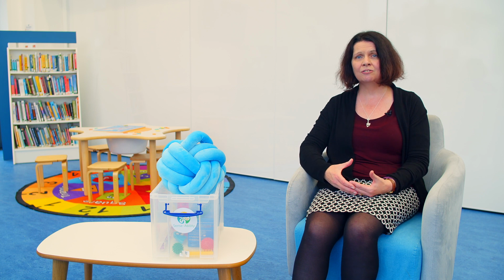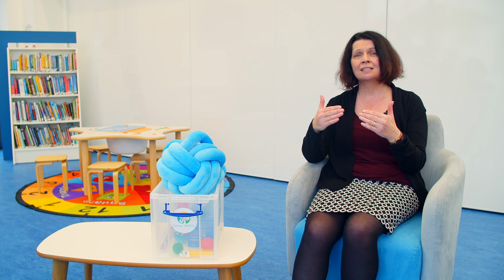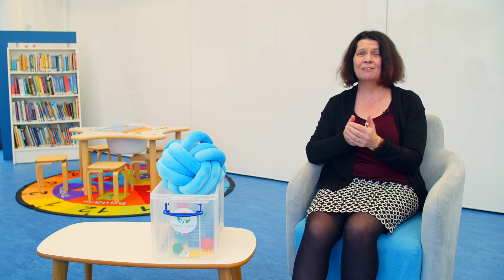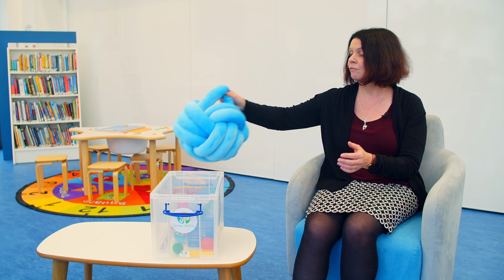If you have a sensory kit when you're young, you can develop and change it. Even as an adult, you have the idea of having a sensory kit. It's like a first aid kit, a kit where you can recover when things have been really overwhelming for you. So let me show you what's in the kit we've put together for you to borrow.